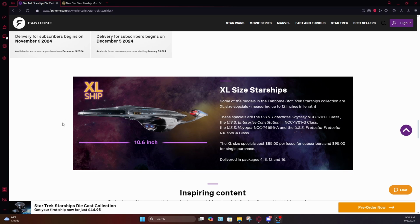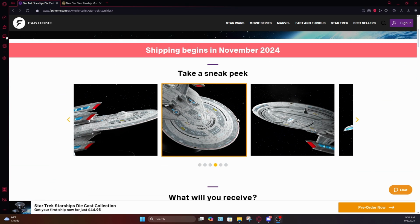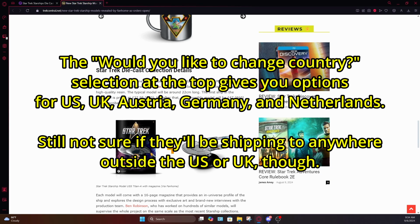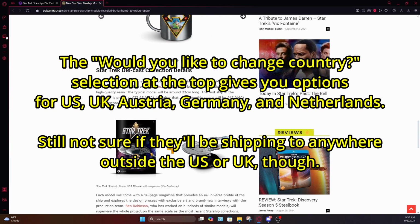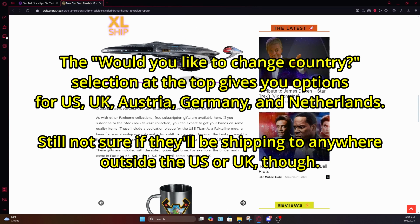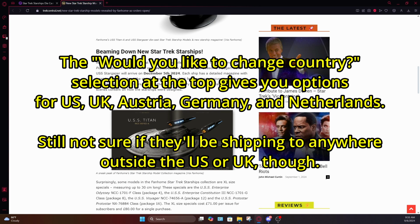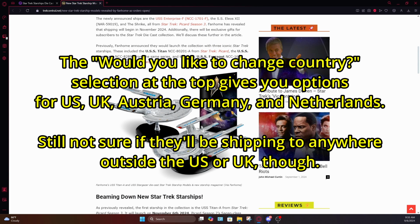Oh, I totally forgot one big important detail: availability. There was a big concern initially about regional availability on where these models are going to be releasing, and from what I can tell, it seems like they're only going to be releasing in the US and the UK. I haven't been able to find much information on that, and I've heard other people saying that it's unfortunate. So it sounds like they're not going to be releasing outside of those countries yet. Maybe they will in the future, because I know Eagle Moss did eventually include more countries in their shipping window, or whatever you want to call it.